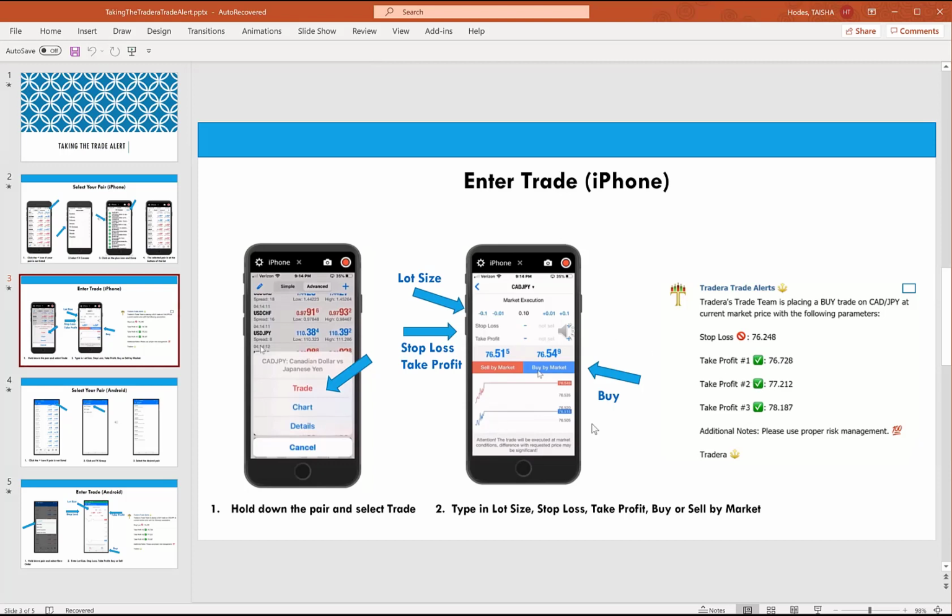Okay, so looking at this screen, stop loss, you just press your thumb there and you can edit the numbers. Same for your take profit. And what we haven't talked about is the lot size. So I'm going to take the arrow and point it, 0.10. That lot size will not be on the trade alert. It depends on how much money is in your account. I'm going to type it into the chat.